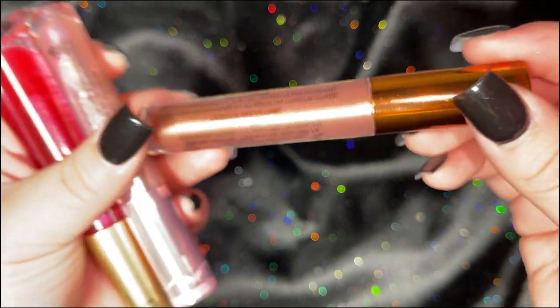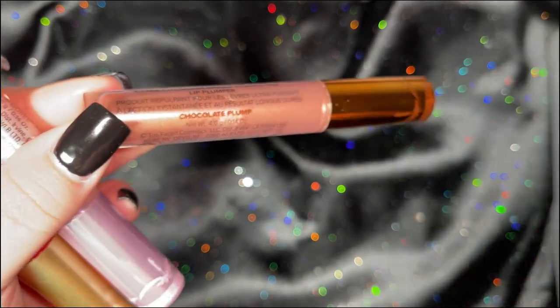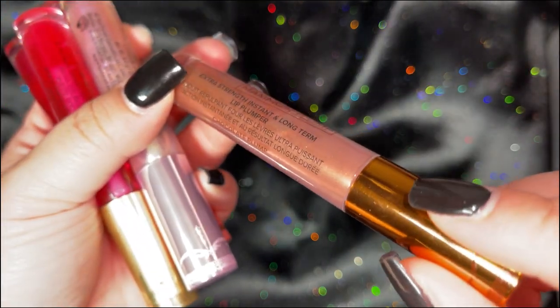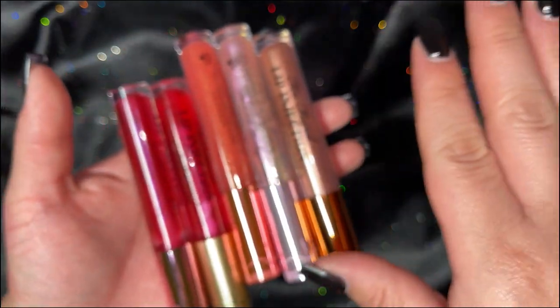This one was supposed to be kind of a limited time collection, and I believe they still sell it. Not a lot of people like this. It's what everyone agrees on: there's no plumping effect. It doesn't even sting at all. Chocolate plump, yeah, it smells like chocolate. The plumping effect is not there at all.